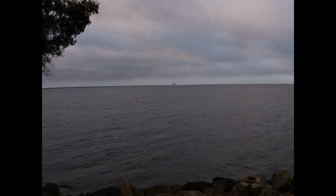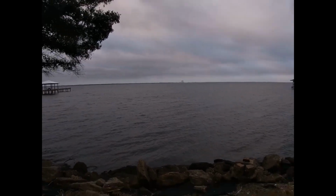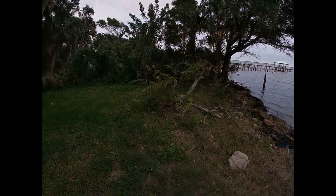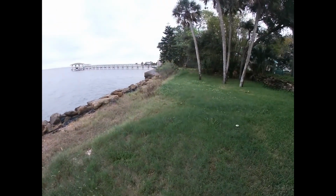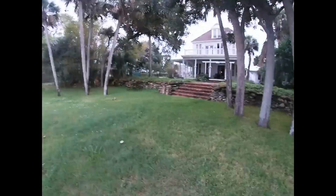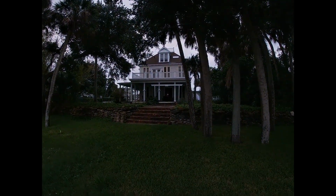You can see way out there in the yonder, that's the VAB, where they used to process the shuttle. And here is where the hurricane took a lot of her land out. I'm gonna get down in there and maybe I can find something down in there. She's got a nice little stairway, and this is a 3-story house.